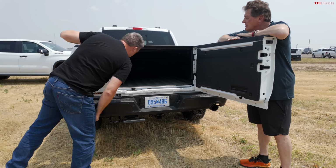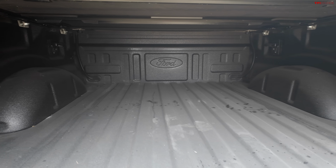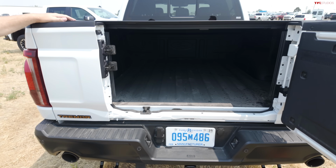Like, what would you stuff in there, Andre? Well, I don't know. I mean, coolers, you can put a lot of things, and you have a step here. Actually, I was kind of apprehensive about this at first, but I think this is very useful, actually. I think Ford did a good job.